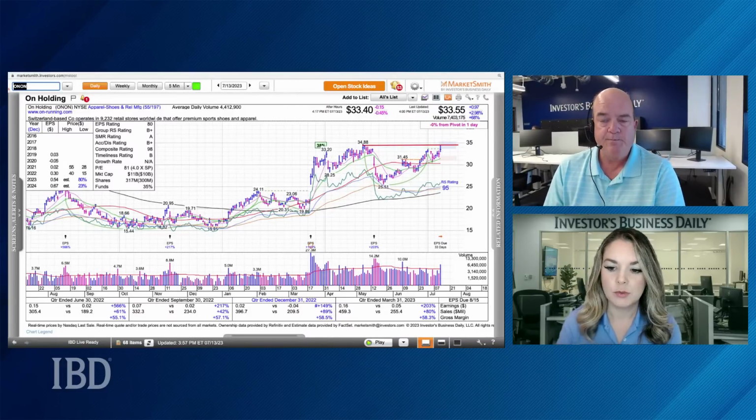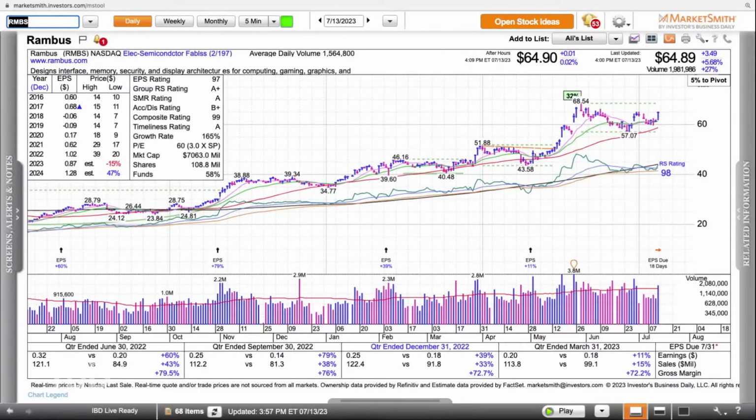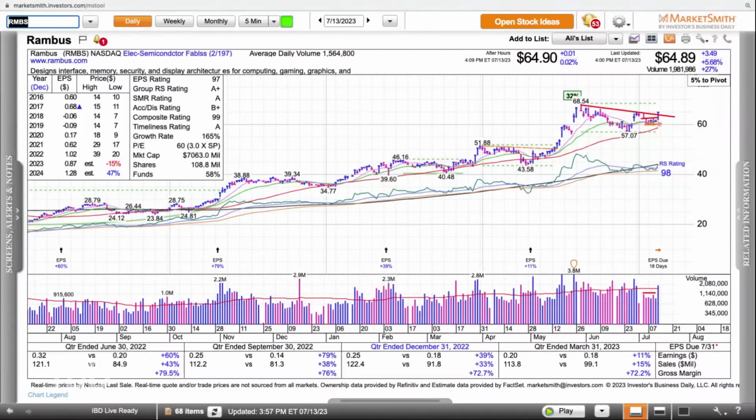And next, we want to take a look at RMBS. This is Rambus in the chip sector with a trend line entry here today, Ken, after going tight for a couple of sessions in some light volume. Yeah, really, really clean, and just this week and maybe towards the end of last week, you noted those really, really tight closes near the $60 level. So that's a way that a stock shows support as it's consolidating. Several tight closes in a row, and then a nice heavy volume move today.